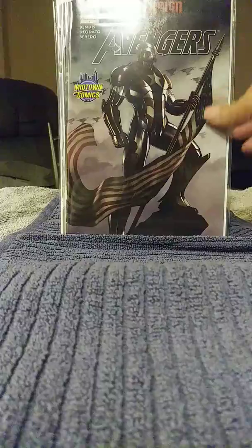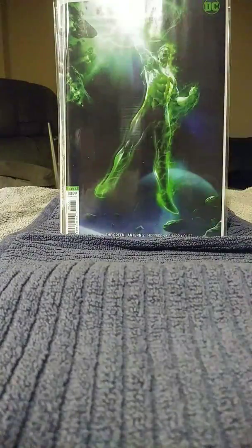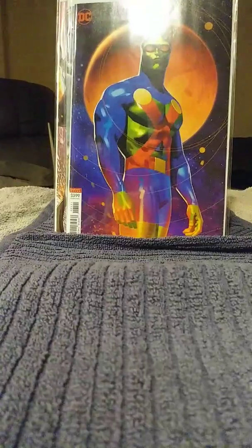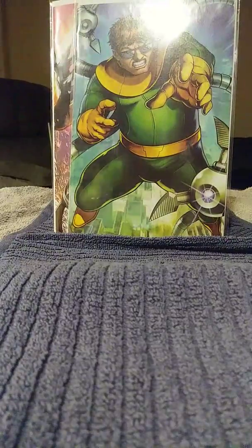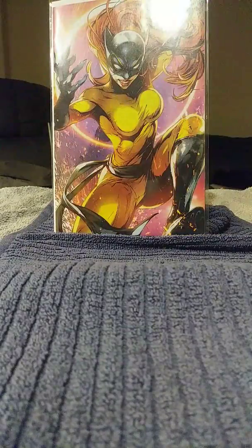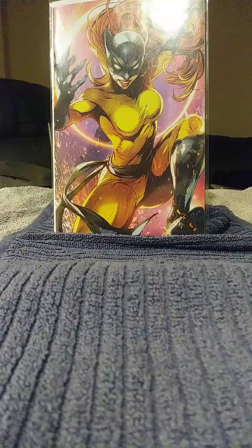Here we go. Got my Dark Avengers finally here, the Midtown Comics variant. Had to wait forever on my Green Lantern. Had to wait forever on my, as you see, my Martian Manhunter, trying to hurry up, y'all. My Doc Ock, and my Hellcat. I've been waiting for these books forever. I paid for them back in November. They just got here this past weekend. The hell.